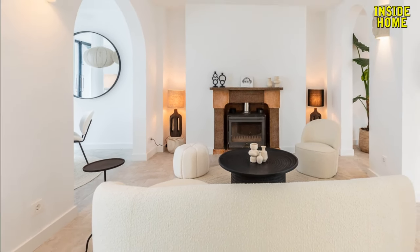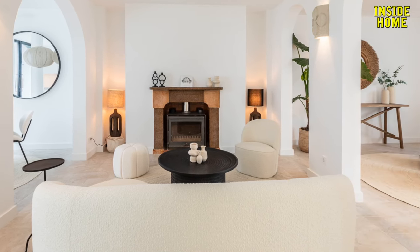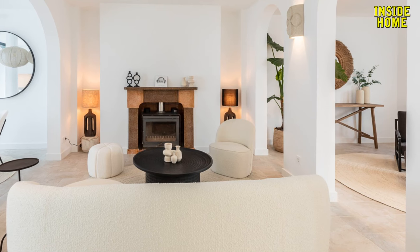Experience the seamless fusion of contemporary architecture and the captivating Mediterranean ambience of Xàbia in this stunning residence.